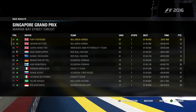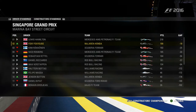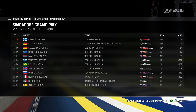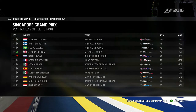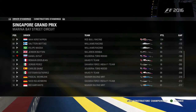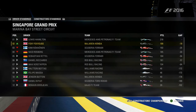Rosberg's not scored any points, so disappointing result there for Nico Rosberg. You'll have to work on that for the next race. But there it is in the driver's standings. After back-to-back wins, we are now up to 2nd in the driver's standings. We are on a massive roll right now, and we're seriously challenging for this title. The back end of this season, with all the problems that the other AI drivers are having, we're consistently now starting to get some podium results, and it's really helping us out here in Singapore. A great result for us overall.